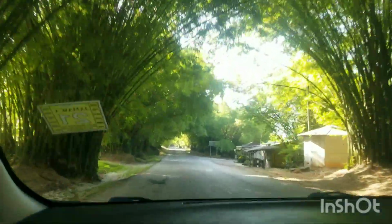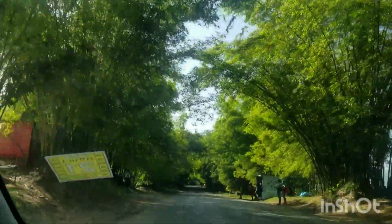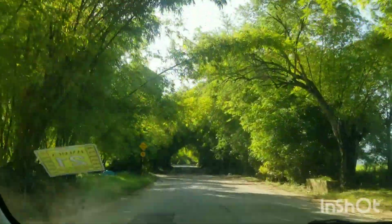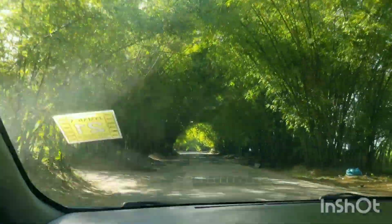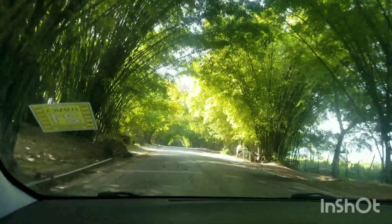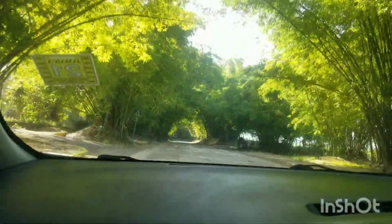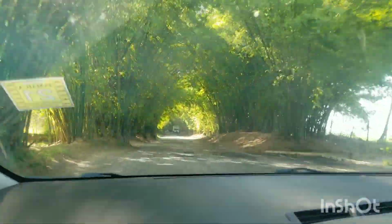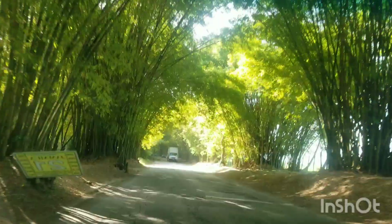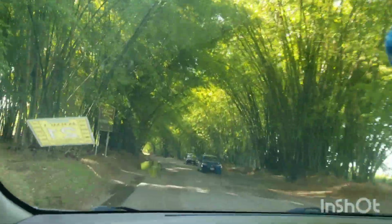So we're entering the Bamboo Avenue, and as you can see, it is known for its beauty because the bamboos will come across the road and shade it, and you know, give it a beautiful view. It is an attraction for both local and international visitors. It's always a good feeling to come through the bamboo, right? It's cool, and you'd have vendors who sell their coconuts and their peanuts as you pass by. Very beautiful view.